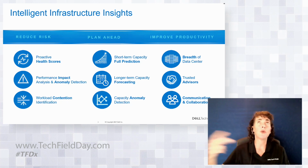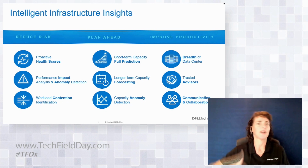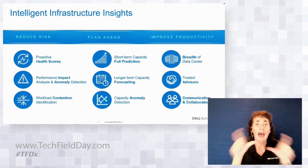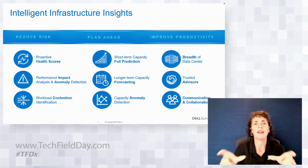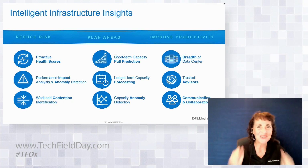And those of you who were part of the storage field day, including Ray, a couple of years ago, I talked about some of our performance anomaly detection, and we've continued to enhance that intelligence to add to that, also identifying where there's an actual impact that's been observed. And when I get into the demonstration, I'll show you. And I know I'm talking fast. There's so much that I want to talk about, so I hope I'm not talking too fast.